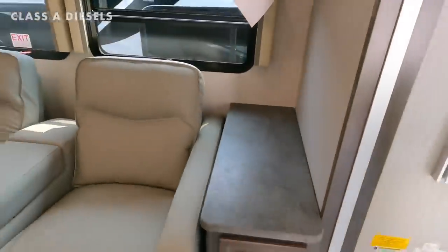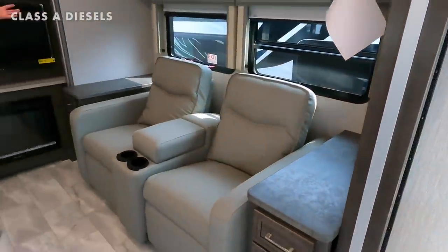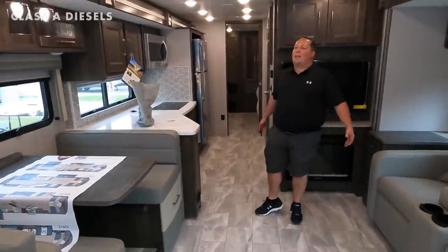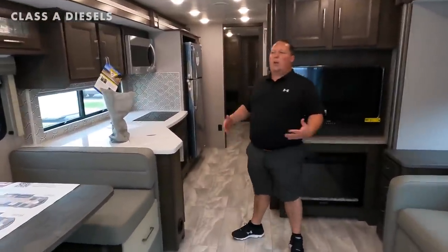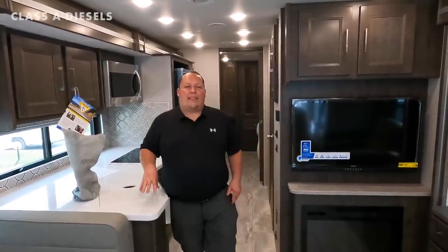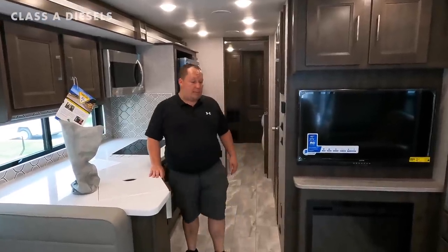Back up some and just show. Okay. Look at how nice and big this is, and spacious and open. Right. And again, the quality isn't horrible. The look isn't horrible. And I'm saying that and you're all like, Matt, why are you being such a critic? Because this is cheaper than some Class A gas motorhomes. Right. And it's a diesel. That's what I love about it.